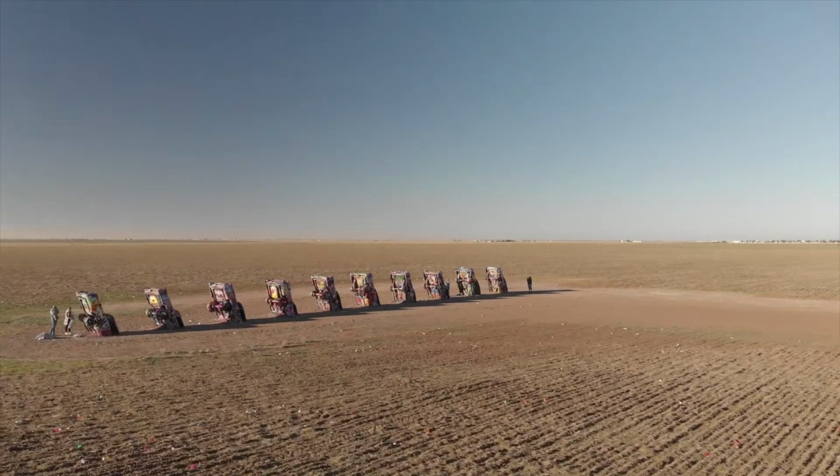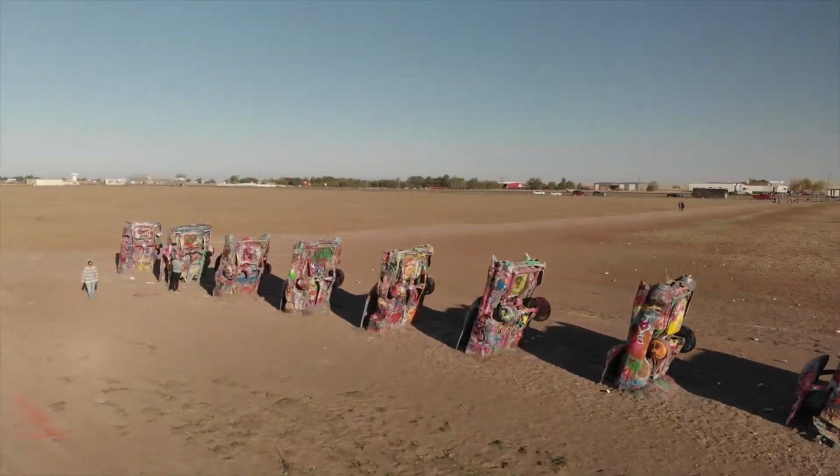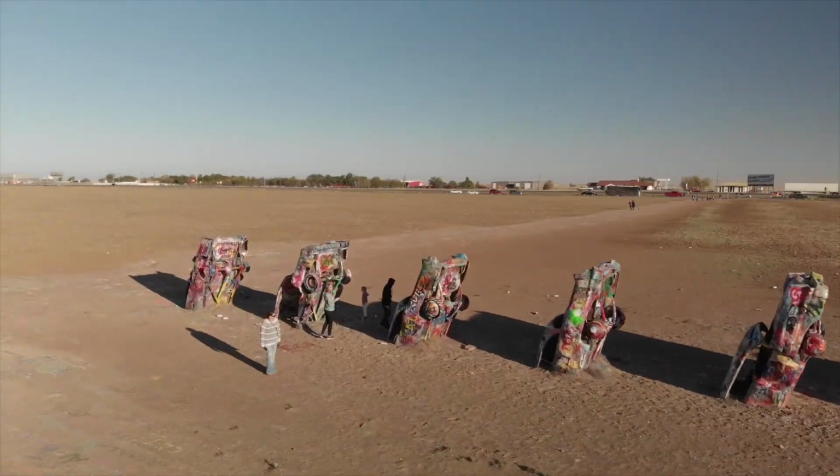After getting a good night's sleep in Amarillo, we started the morning at 1,409 miles from home. Our first stop was the Cadillac Ranch.